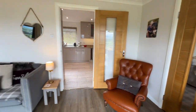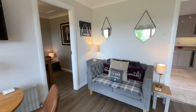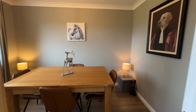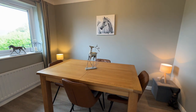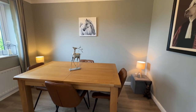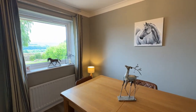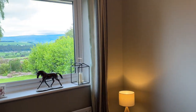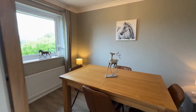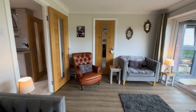So this is the second, or perhaps the third reception room if we use the entrance hallway as a reception room. And then finally we have a dining room. So this has previously been used as an office. It could be another snug, it could be a playroom, a really flexible use room, again with views out to the garden and across to the fells as well. So all the rooms to the rear of this property enjoy that fantastic view. Every room is filled with light.